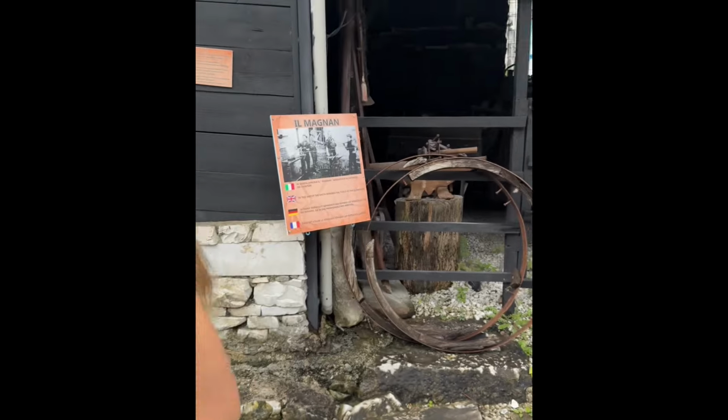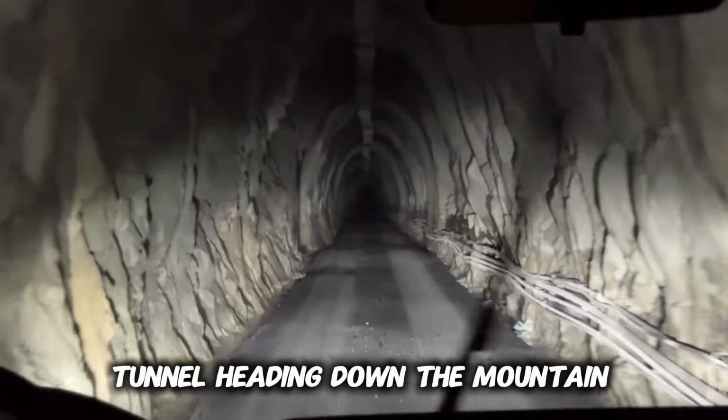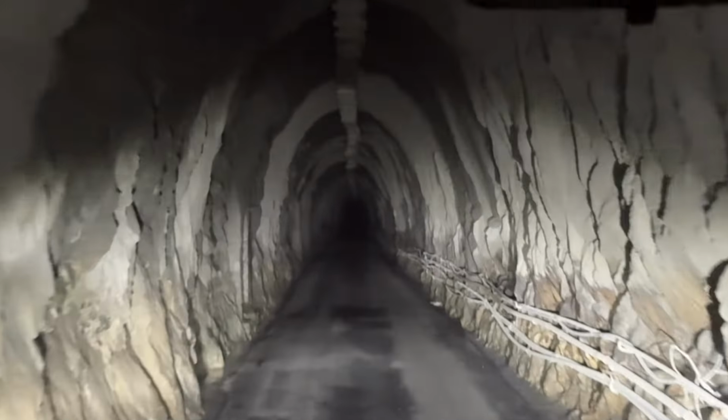We're at a blacksmith. Do you find hammers pretty? I think they're striking. This is the old road of the train. It was made in the 18th century and connected valley to valley.